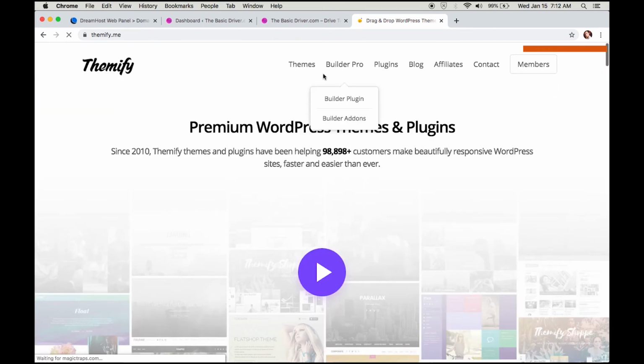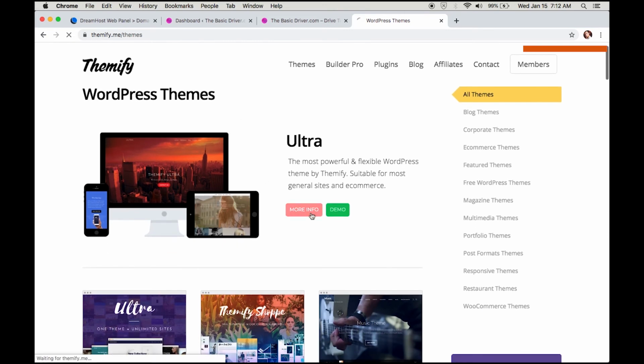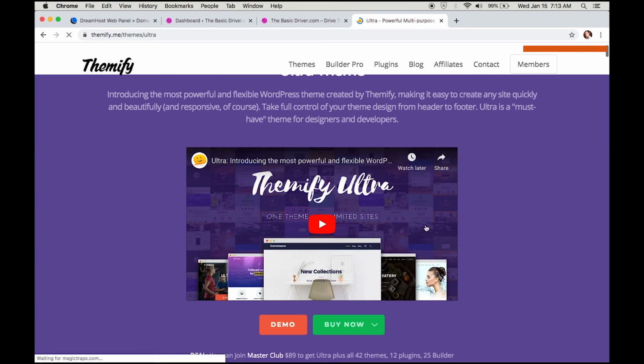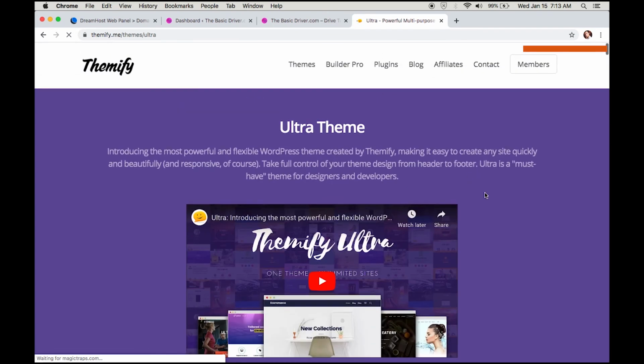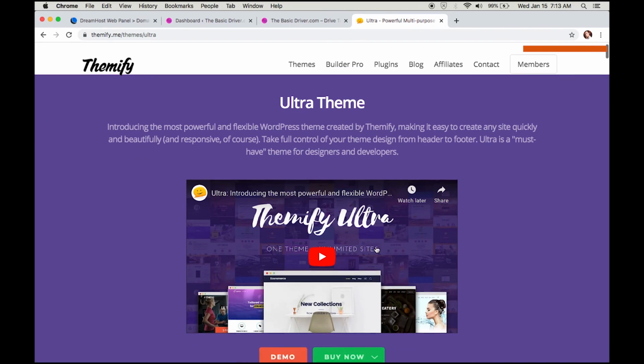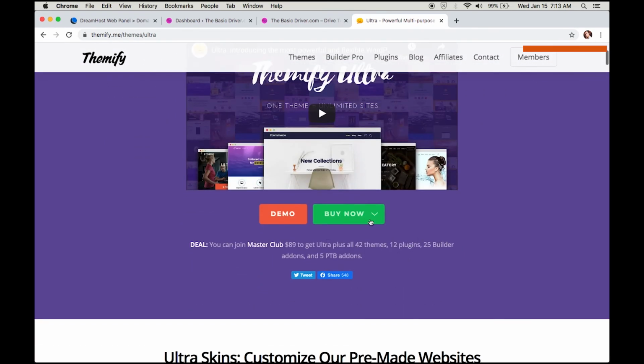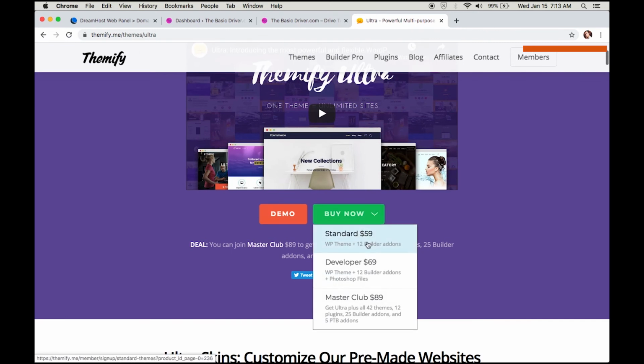All I have to do for this is go to all the themes, go for more info. You can even see a demo if you like. It's really cool. Okay, here is Ultra Theme, and you can even watch the video that they have set in the demo, which is really cool. Now looking at it, we can go down here, and the standard is only $59 and developer is $69. This is nothing compared to what you can make for your website.